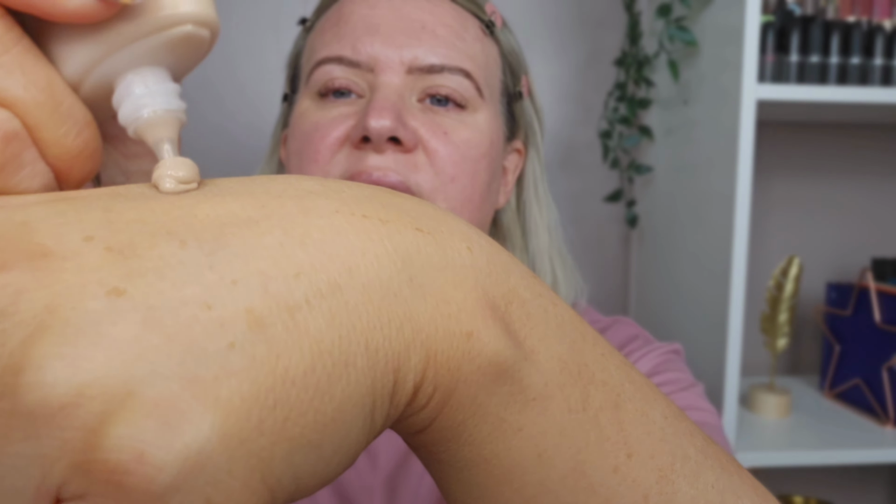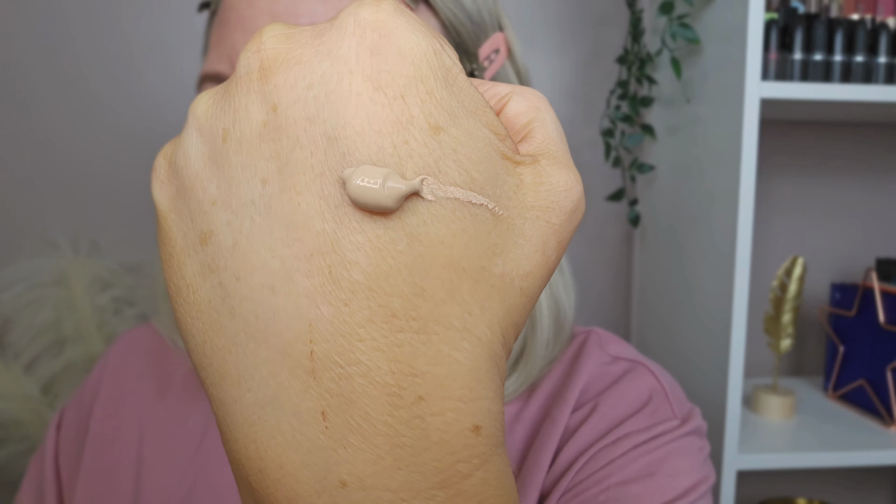So I'm going to start off with that much. I might need a little bit more because, as I say, it's quite thick. We'll start off with this cheek. I'm going to use a brush. I know a lot of people, when I do this, they're like, oh, use your hands. But personally, I just don't like it being on my hands. Yeah, it's way too light at the minute.